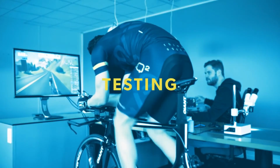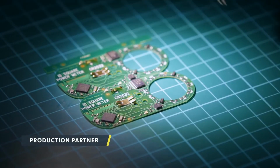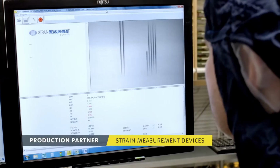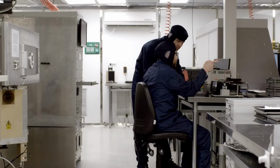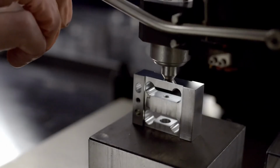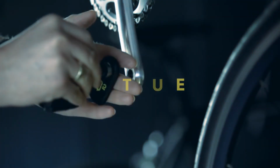Of course, we tested our prototype repeatedly, like here on the Direct Trainer, where we optimized our power meter to reach consistent and accurate results. We've done everything we could to create a great turnkey product, so you can instantly start using it upon delivery. Installation on your race or mountain bike is easy.